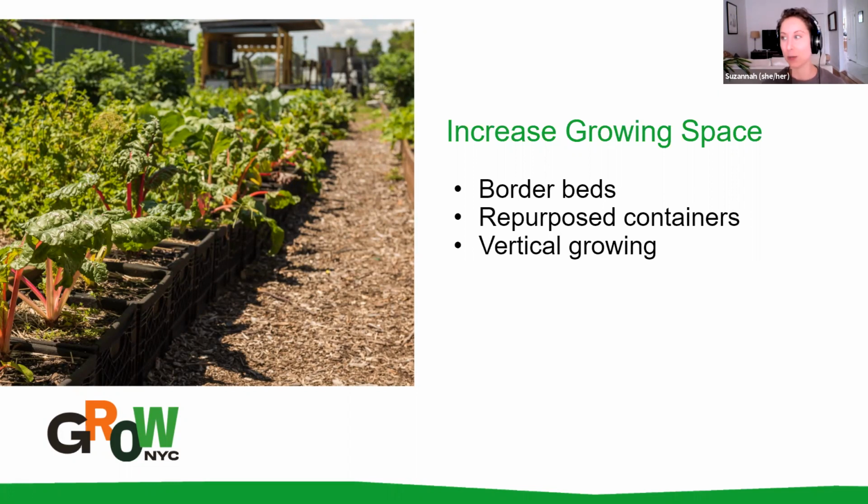I think at the teaching garden we have something like 20 to 30 border beds that were added that are incredibly productive. We're growing potatoes there this year, which is really a high yield storage crop. So really think about all of the space that you have and add that growing space where you can in a spot that's eye-catching for people.